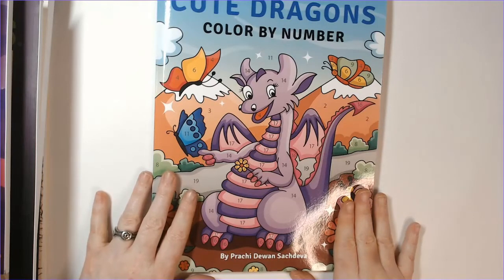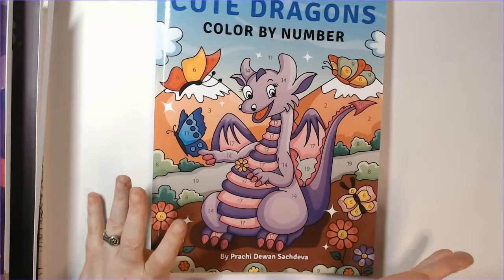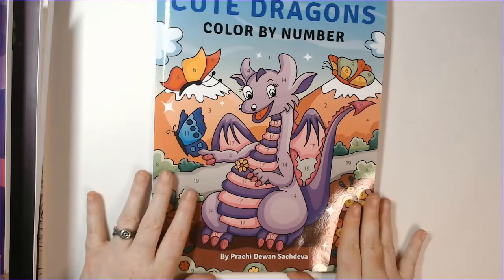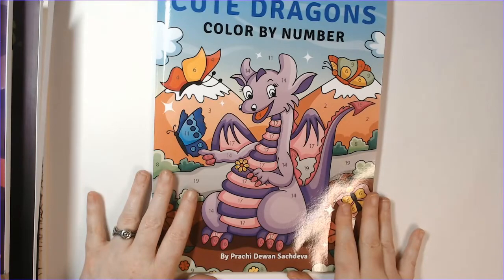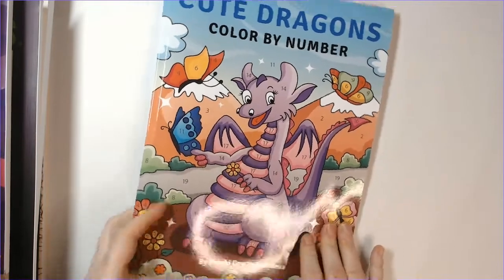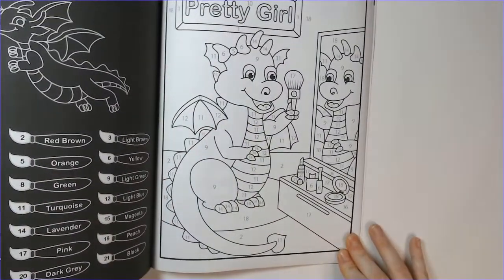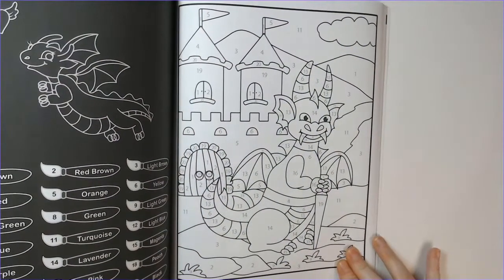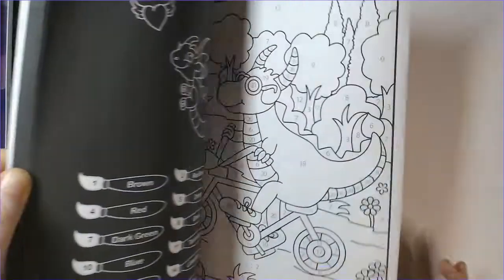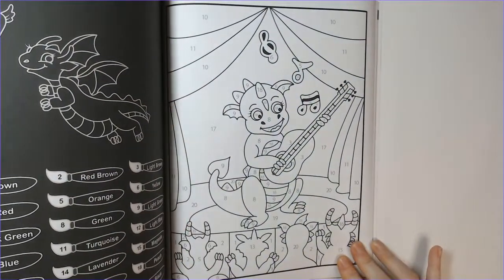This is Cute Dragons Color by Number by Prachi Dewan Sachdeva. She's the wife of Sachin Sachdeva that also does coloring books. I think that's just adorable, a husband and wife team that do coloring books. I haven't owned any by her before. This is the first one, and since I've been on a dragon kick lately, this was perfect. So, dragons doing fun things. Y'all know I just love the animals and the fantasy creatures doing people things. Those are always wins for me.